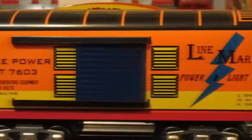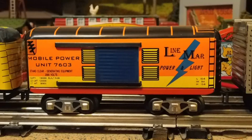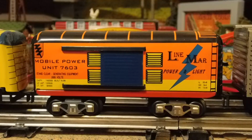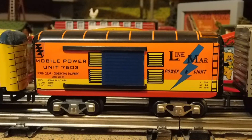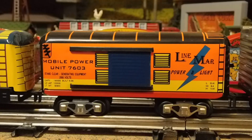And here we're getting into our 6-inch. This is a Linemar power plant and mobile power unit 7603.